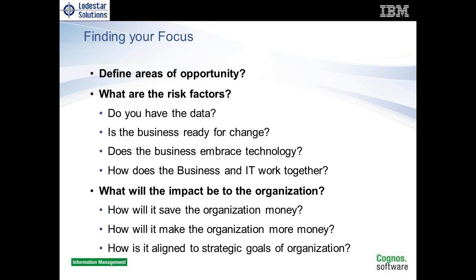A lot of our clients will come to us and say, I love the cognitive dashboarding capability, but I don't even know where to start. So let's talk about how you define your focus. The first step is to define your areas of opportunity. What are your risk factors? Areas of opportunity would be like sales or financial information or budget information, and where can it help the organization? You might come up with marketing and HR and, if you're a manufacturer, production, and then you want to look at that area of opportunity in relationship to the risk factors.